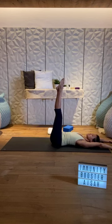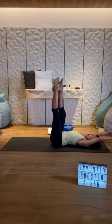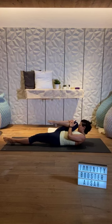Again, inhale. Hold and hug your left knee, forehead to the knee. Hold it for 5, 4, 3, 2, 1, exhale.